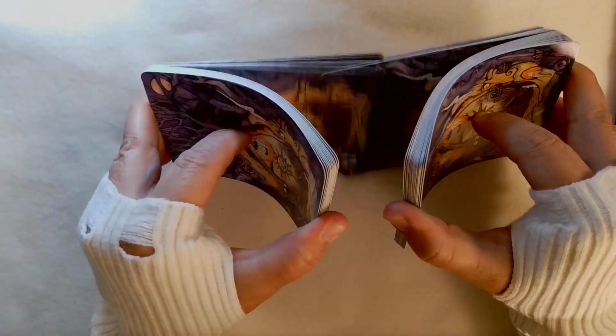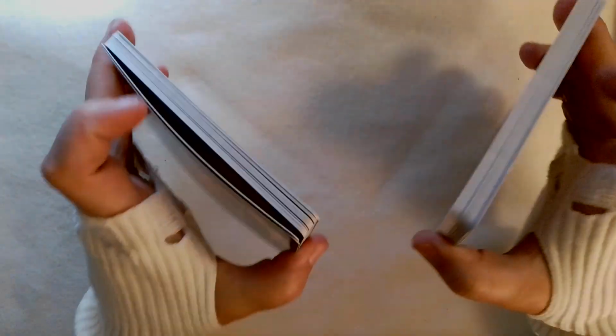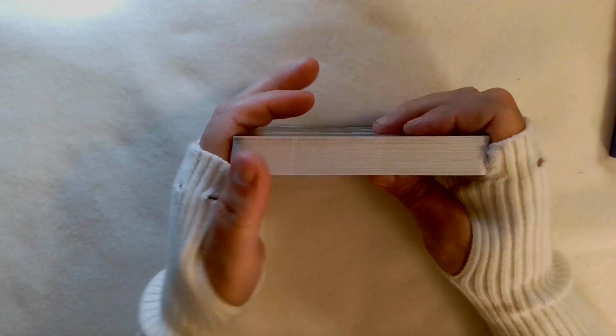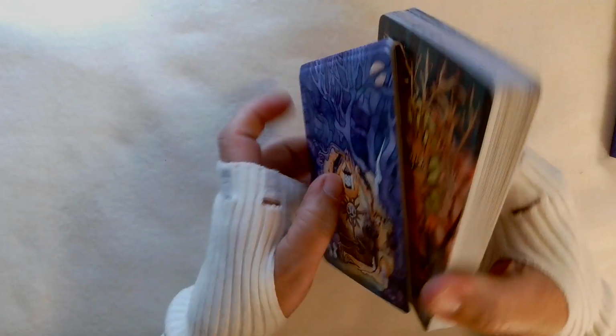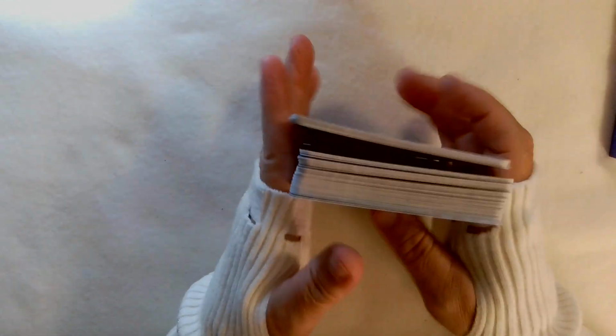Okay, so let's go ahead and shuffle. And of course, with every large deck like this, unless you have big hands or flexible fingers, you might struggle a little bit. You can always shuffle that way, or you can take it on the side and shuffle it. Whatever is easiest for you. And you can do the overhand as well. Sometimes that's all I can do is the overhand, and I'm okay with that as long as it's shuffled.